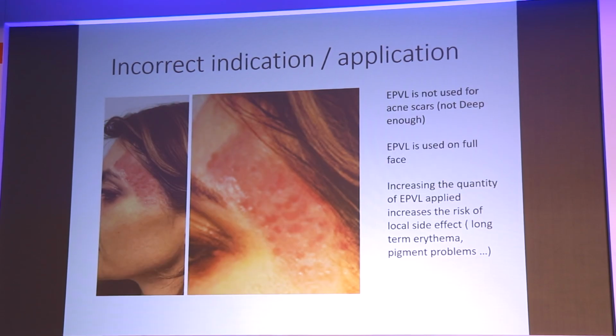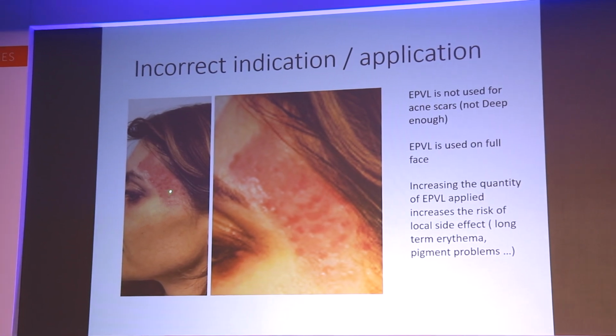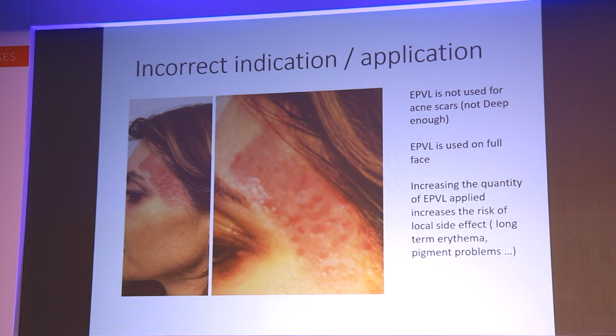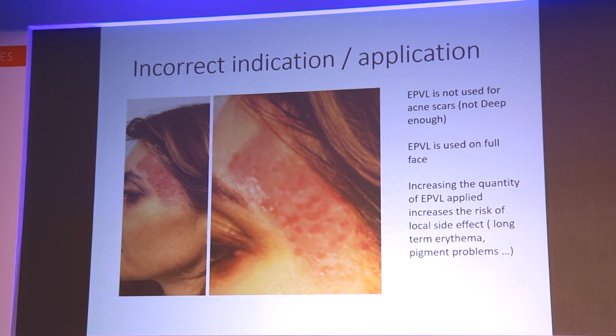Now, mistakes you can make. Yes, because in this case, the Easy Phen Very Light was used by a doctor for treating acne scars. You will not treat acne scars with Easy Phen Very Light. It's from far not deep enough. For treating acne scars, you have to use a deep phenol peel. You have to use the lip and eyelid formula. This will maybe treat that. Or if the deep phenol peel is not enough for treating that, then you have to go to the chemoabrasion.